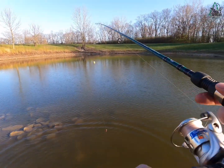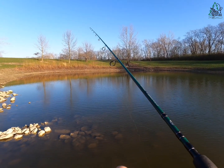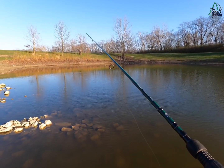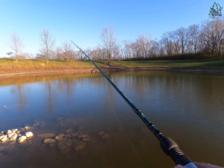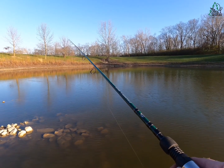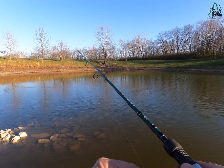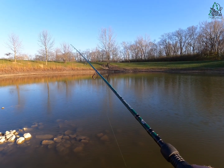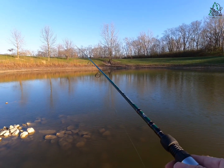They're liking them both. That's the great thing about fishing a double jig setup. You just really maximize your chances. If one color's not working, sometimes the other will, and sometimes they'll both work. Sometimes they'll go back and forth from one to the other. Sounds like a win, right?